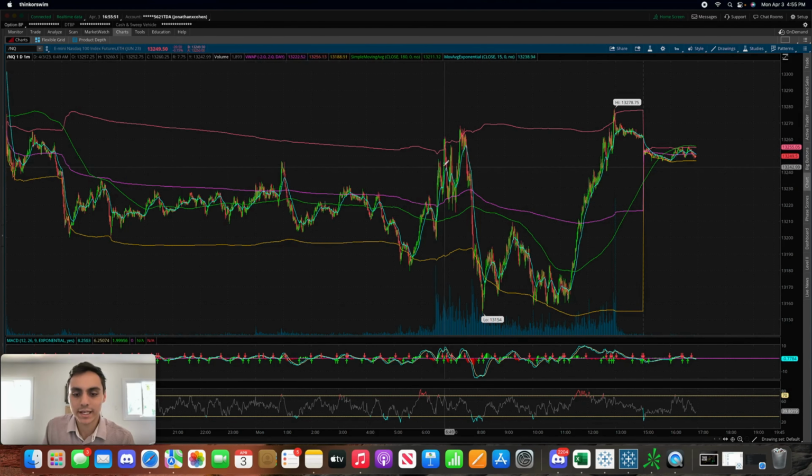And I started to get into SQQQ around these levels here. The reason why is I saw that there was a potential resistance area that it had during the pre-market session around these general areas. And so once it approached these areas, it made sense to me why it could potentially get rejected yet again. As you guys can see, it started to fall. I averaged in. And this thing ended up changing direction and actually forming a new leg up here.